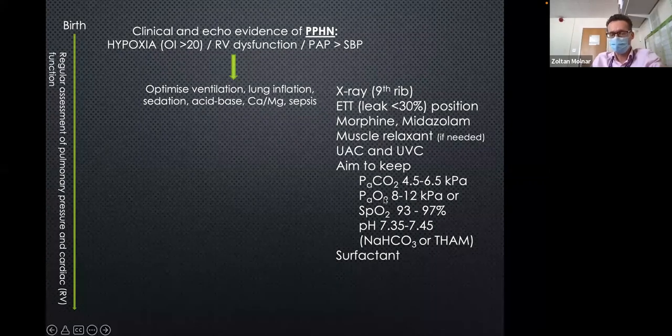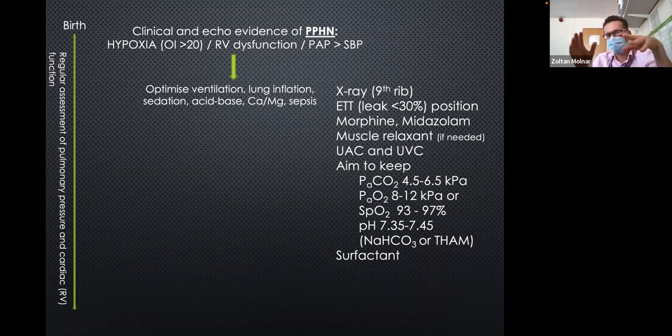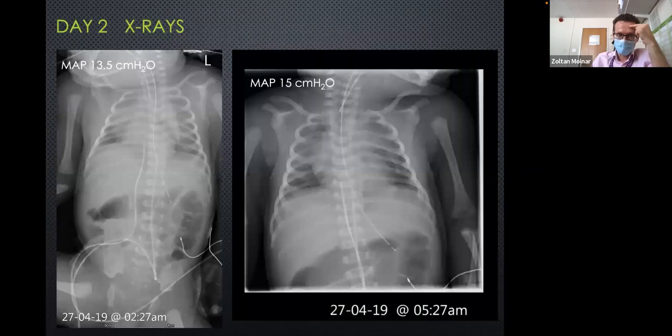And then we also provided those ranges, what we think should be followed or aimed for in babies if it's not a CDH. So we were doing that along with the registrar who was on, but obviously I came in for this baby. And then we repeated surfactant. And this is the admission X-ray at the mean airway pressure of 14. You see pneumomediastinum and highly underinflated lungs.